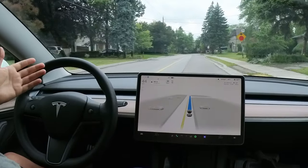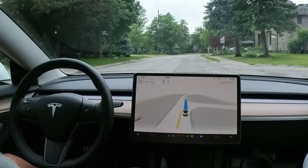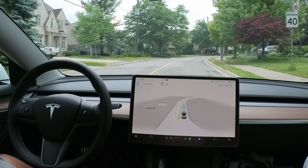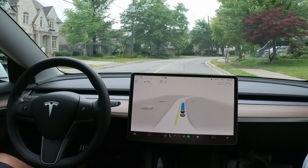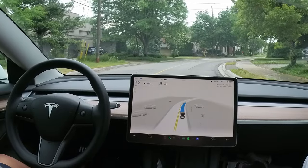Well, I mean, this is the whole NHTSA thing with having to have that 1 second stop at an all-way stop. Because she waits like 2 seconds there. So, yeah, we're now at our destination. So, I'm just going to hit the pedal. And let's see if we can continue on to our destination.